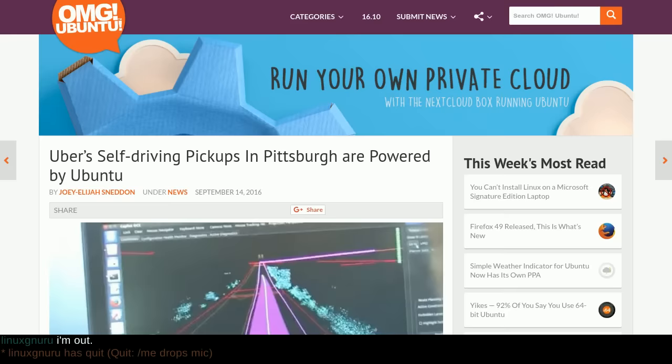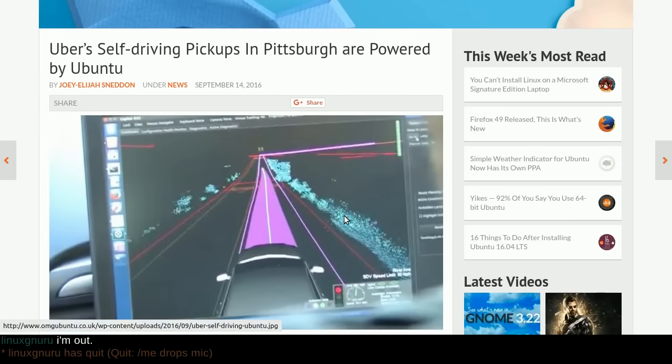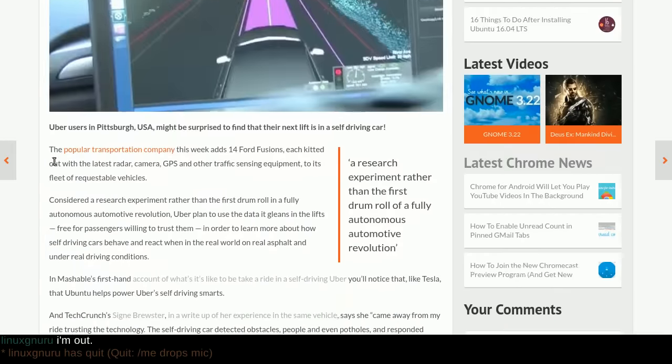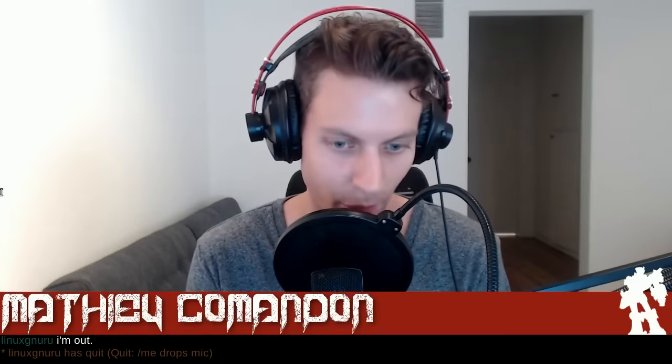All right, Strider. What do we got coming up next? Okay, next we have Uber, which starts to send driverless cars to their customers. So this is an experiment that's going on in Pittsburgh. Currently, they don't actually send driverless cars. They have engineers that are in the car, but the cars are self-driving. And the technology used in these driverless cars is running on Ubuntu. So that's kind of neat.